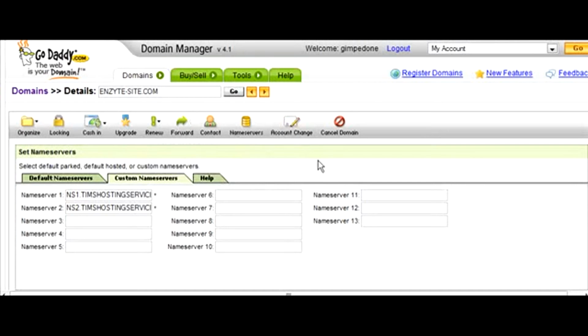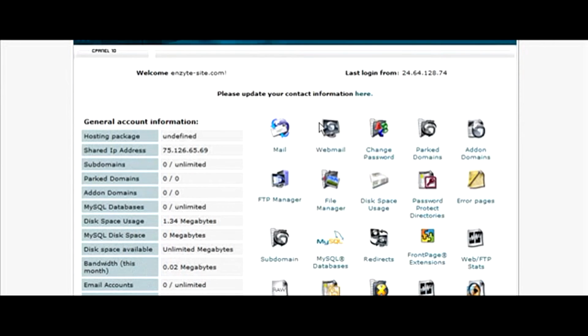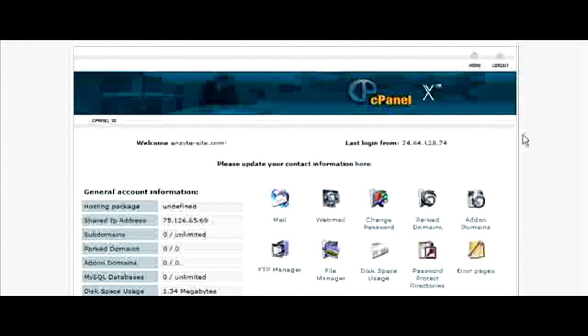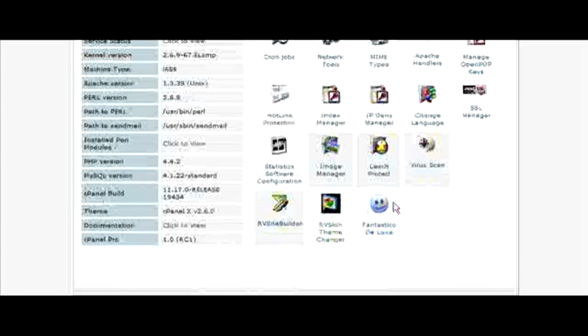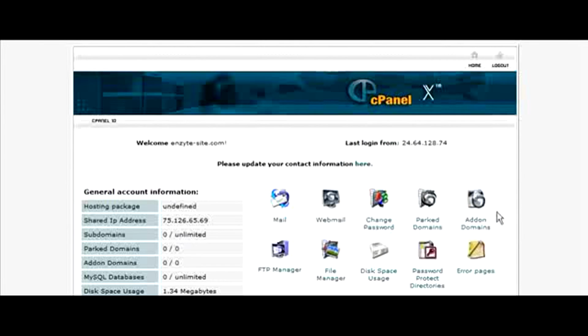Okay, so once this is all propagated, you can actually sign into your cPanel just by typing in your domain name, whatever it is, /cPanel. Remember, you won't be able to do this till after it propagates. So in this case, I typed in endzeit-site.com/cPanel, keyed in my username and password, and it brought up my hosting control panel. Another note about hosting that I should mention, make sure that you have Fantastico, as you are able to install a lot of different applications automatically using Fantastico. So that's it. That concludes the video series on how to set up a domain name and find hosting.